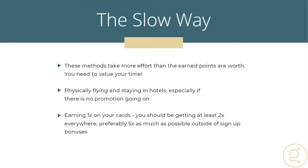Okay, the first way to earn points is the one that you want to avoid. This is the bucket that has all of the high effort, low reward types of methods. So this could be where you are really squeezing that lemon and not a lot of juice is coming out. This is where you are physically running back and forth to different hotels and taking flights and all of that and just earning frequent flyer points the old-fashioned way.